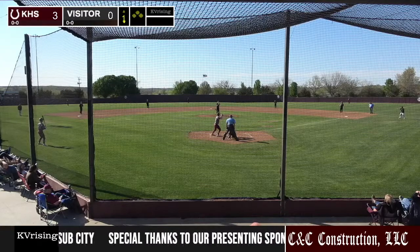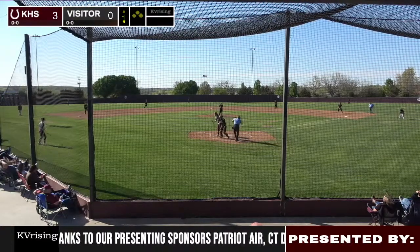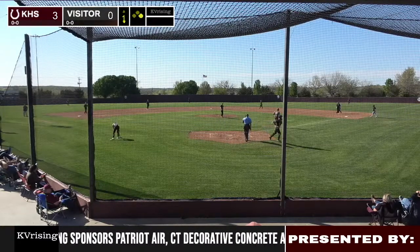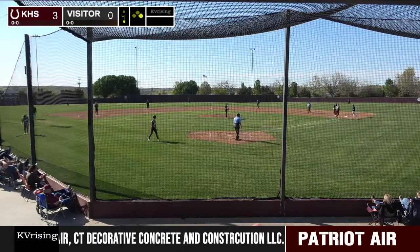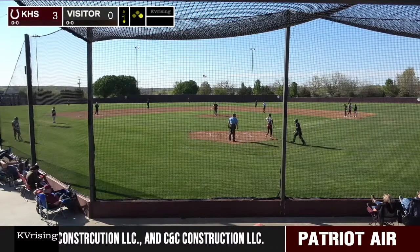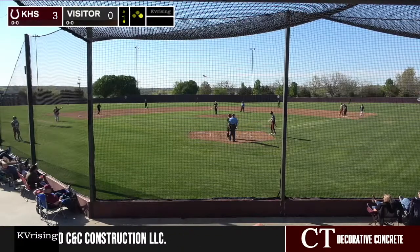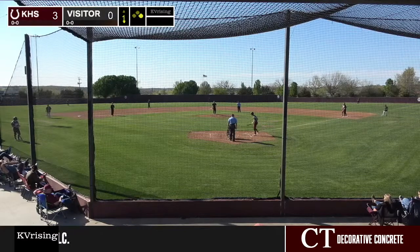Connor Smith standing on deck for the Ponies. Ooh, hit. And that's going to raise a frog on the shoulder, I think. Number 23, Connor Smith, up to the plate. Balls like that, you just got to turn your back and take it. Yeah, nothing you can do. Brings up Smith, the left fielder for the Ponies.